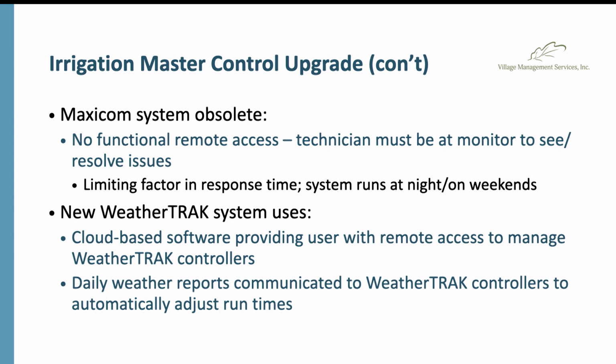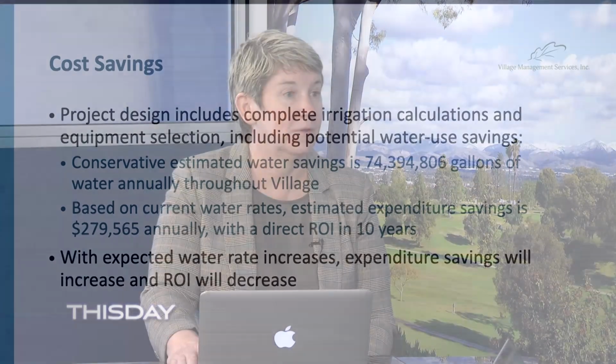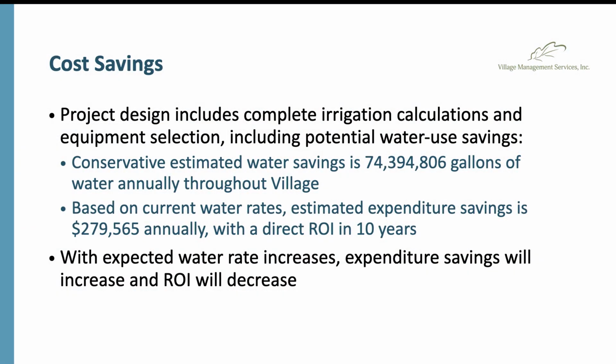That's great. A conservative estimate of water savings from the new system is more than 74 gallons of water annually throughout the village. It's a lot. Based on current water rates, the estimated expenditure savings is almost $280,000 a year with a direct return on investment of 10 years. And I should stress with the expected water rate increases, expenditure savings is going to increase and the ROI will decrease. So another huge benefit to the village with long-term savings.